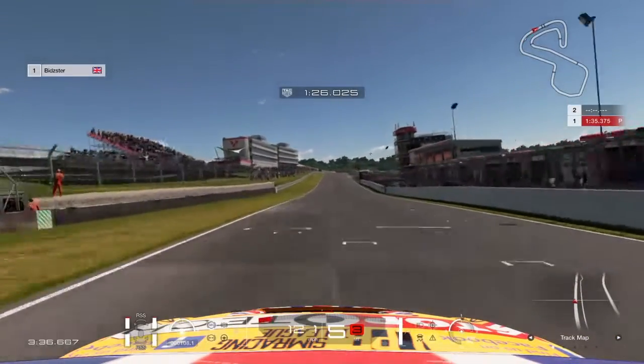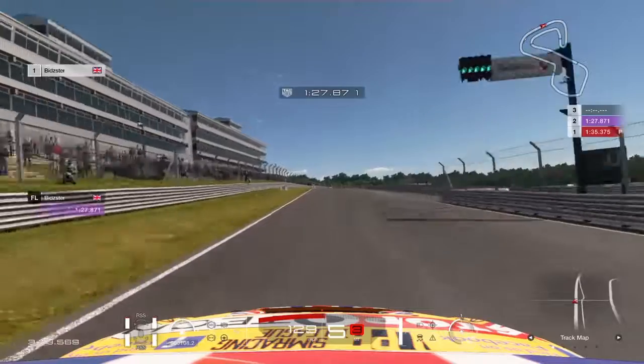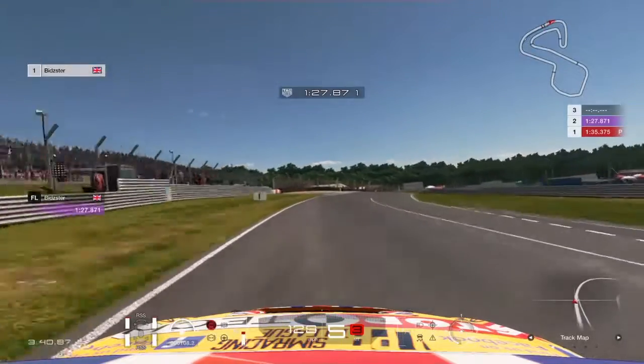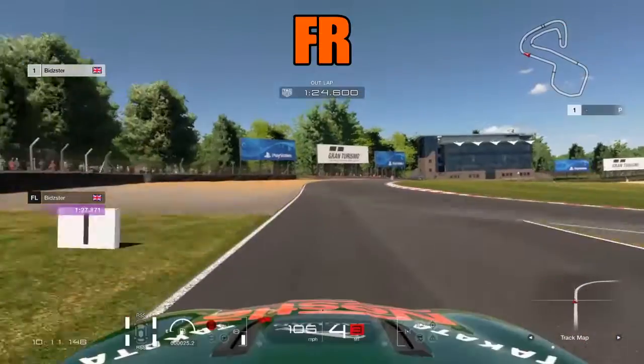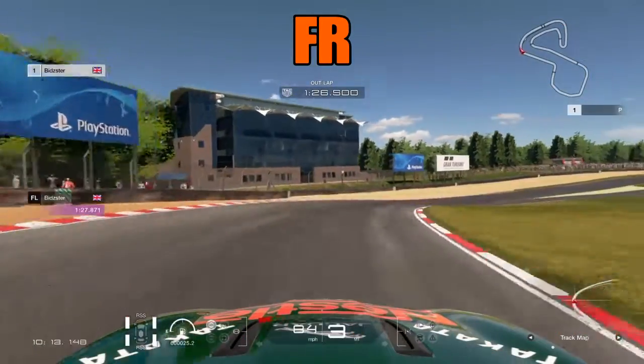The Audi TT, the best power versus performance and weight distribution in the class, so that's the Audi TT 127.8, as you can see on the left hand side of the screen.